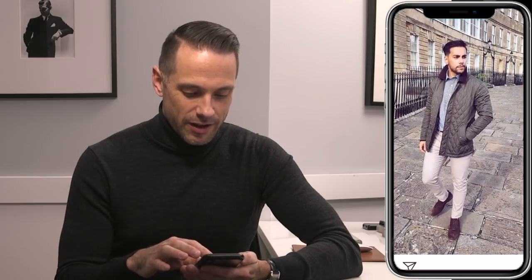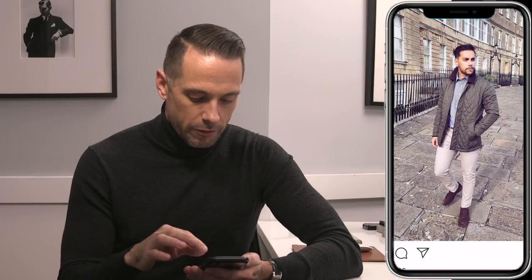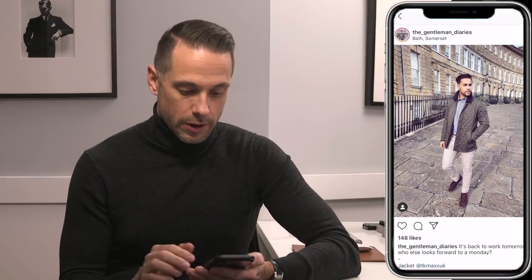Quilted jacket, I love it. And then I can't tell if this is a denim shirt, it's not, it's a striped shirt, but well-fitting trousers, suede boots, really well done casual look here.